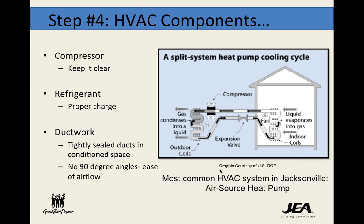Does that make sense so far on insulation? Yes. Awesome, great.